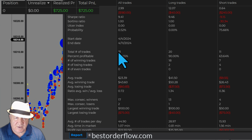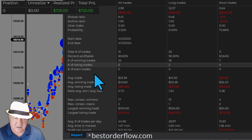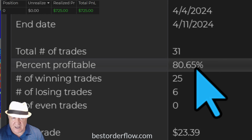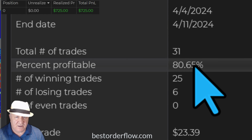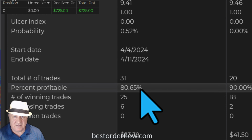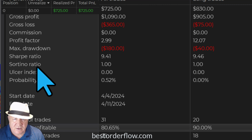The total number of trades is 31, and the percent profitable is 80%, 90% long and 63 short. So winning trades 25 total, and losing trades 6. Yes, I've got some losses by the price. Anyway, it is above 70. Usually my minimum is about 70, 74%, but this is about 80% profitable, and this is not too bad. Profit factor is 2.9, about 3, and the Sharpe ratio is 941. That's not too bad though.